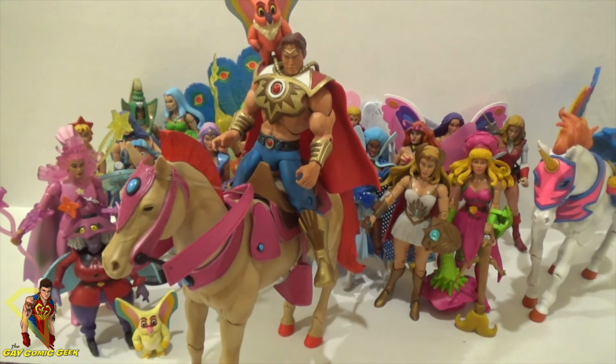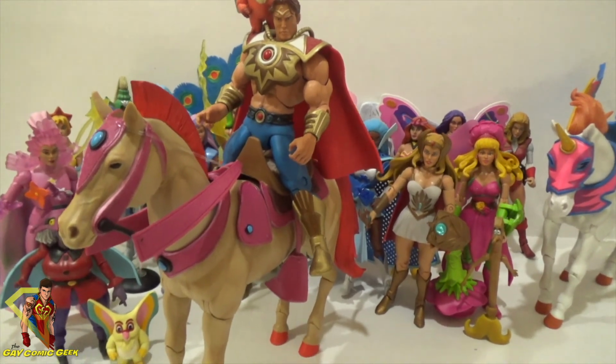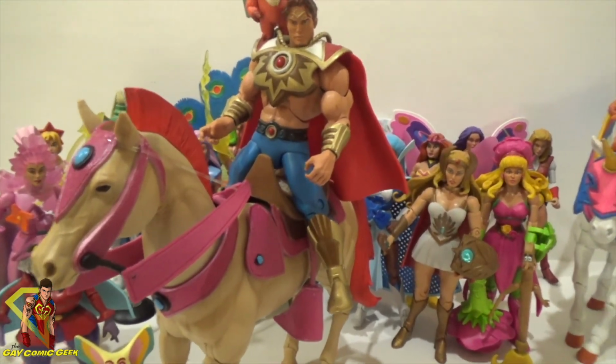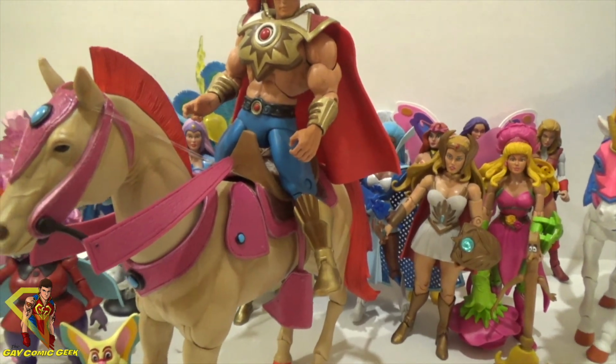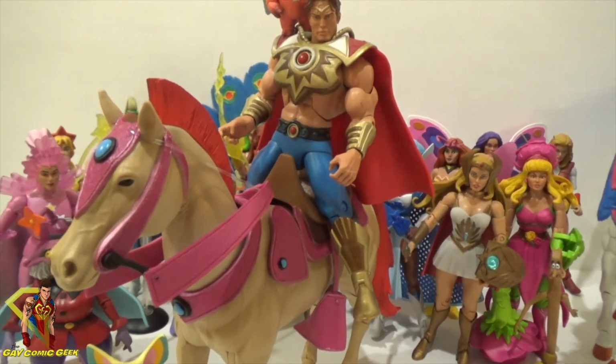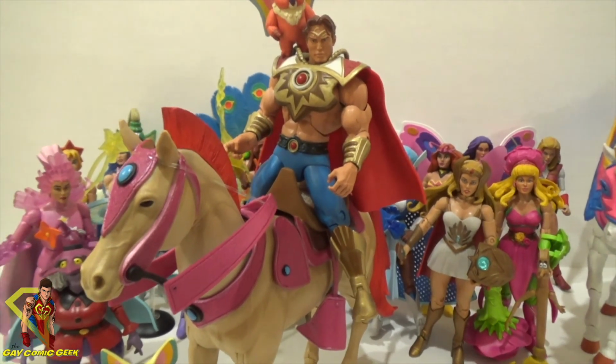Here is a final shot of Arrow with some of the other members of the Great Rebellion. This isn't all of them, but this is most of them. Overall, I believe that he is a great horse. He's a great beast. I'm not really quite sure the proper term for him, but I think that his sculpt is awesome. I love the color schemes. I'm not a fan of the wings, but that's a very minor thing.